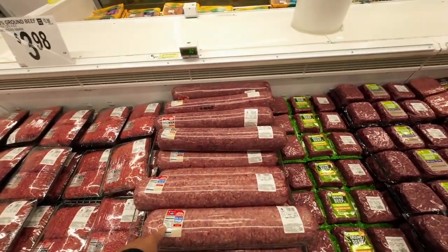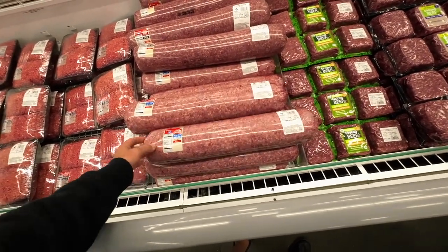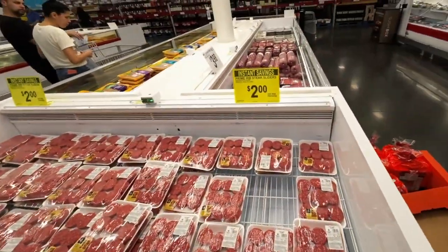$3.28 for this big guy. Look at that. Look at the size of this. That's a tube of beef, I tell you. Holy smolies. Look at that. But it's 80-20. Very fatty. See it?